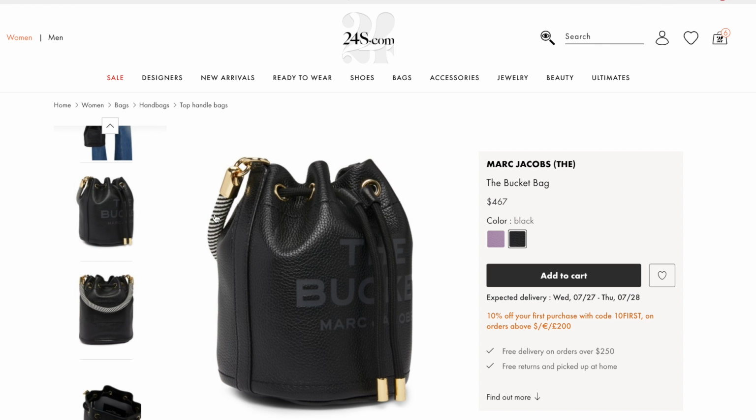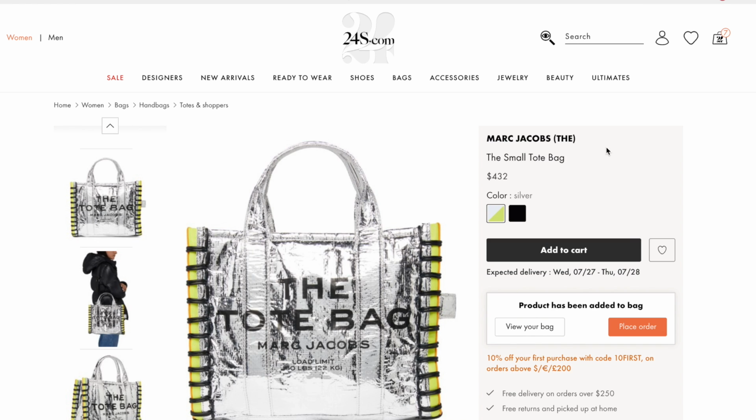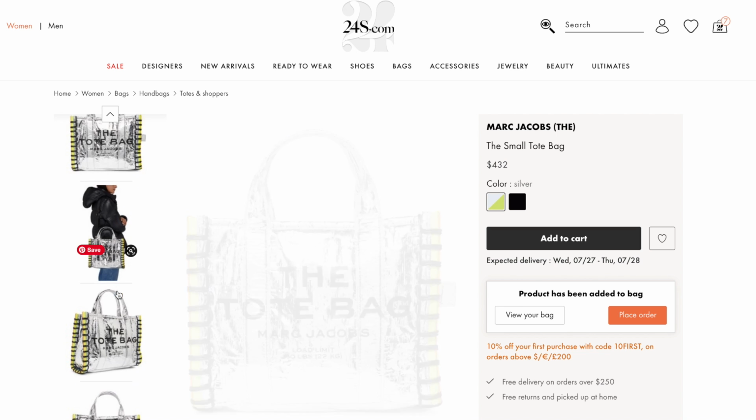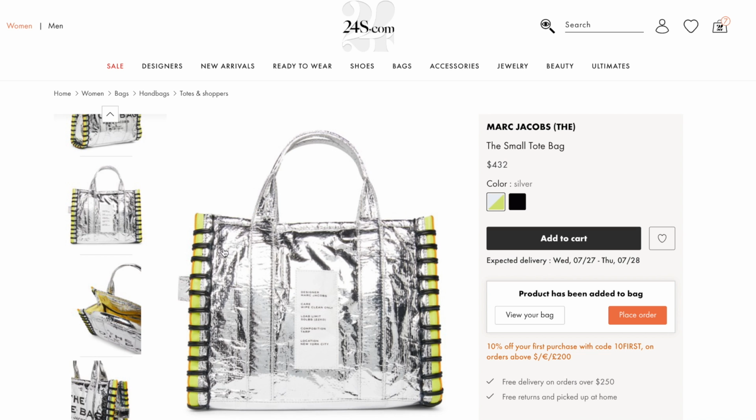We have a black with the gold. Oh, I'm loving this. And we've also got a purple as well. Next up, this one is not for the faint-hearted. We have a metallic silver with some multicolour down the side.